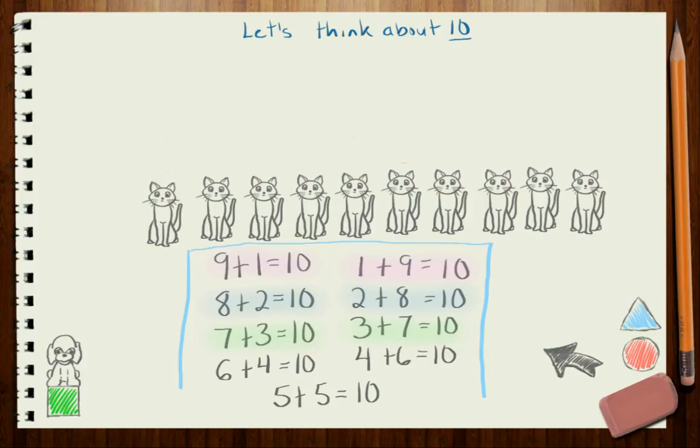What about 6 and 4? Well, let's look down here. 6 and 4 make 10, and 4 and 6 make 10. Again, 6 is the first digit, 4 is the second digit, the other way around, 4 is the first digit, 6 is the second digit. That's an interesting pattern. And what about the very last one? Well, that one's easy. 5 and 5 makes 10 because 5 can always trade places with 5.